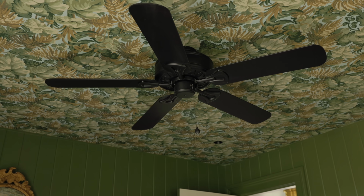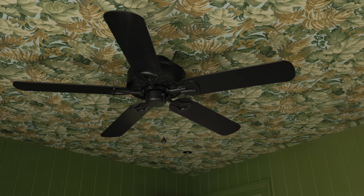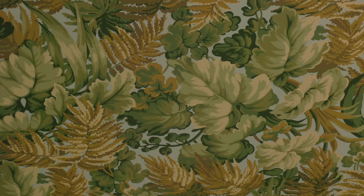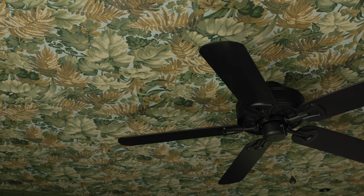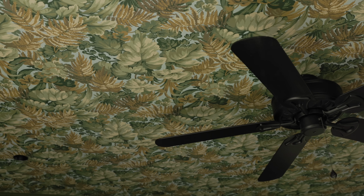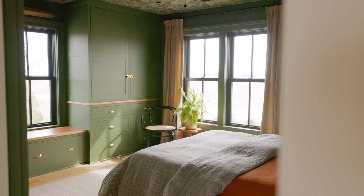I found this, and what I love about it is it has a blue undertone to almost mimic the sky, like the blue sky. Then it has this beautiful botanical of leaves on top for this foliage, so it feels like you're waking up in a canopy of trees. And since the bedrooms are on the second floor, I have a lot of trees around me, so you feel that moment of the trees with leaves and then the ceiling, and it's going to come together so well.